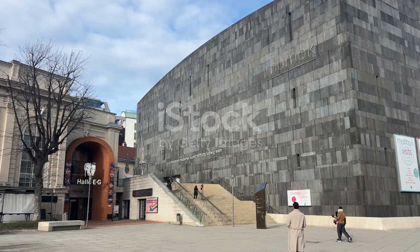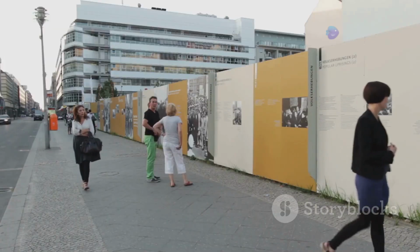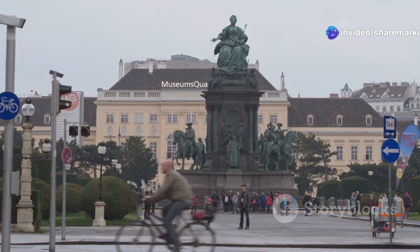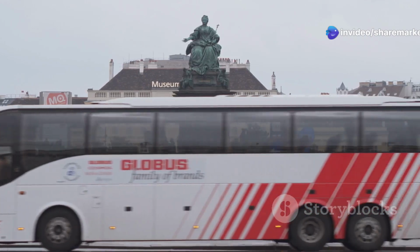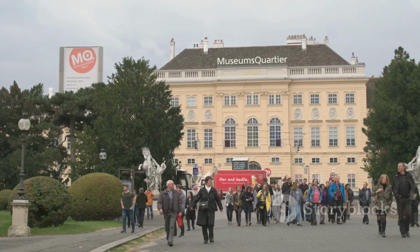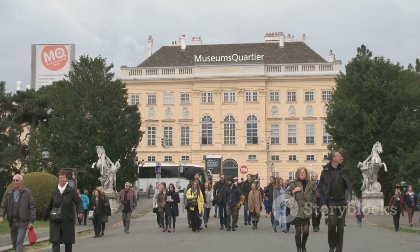Chapter 5. Museums Quartier, where art gets modern. Ready for a dose of modern and contemporary art? Then head over to the Museums Quartier, or MQ as the Viennese call it. This sprawling complex is a hub of creativity, with museums, galleries, cafes, and courtyards where you can soak up the city's artistic energy.